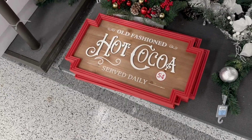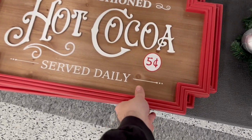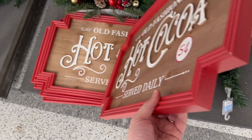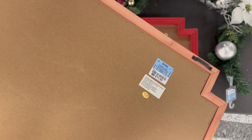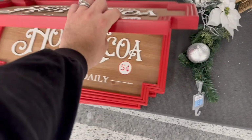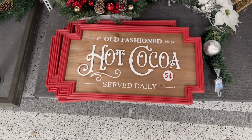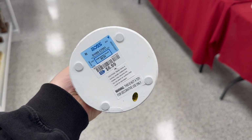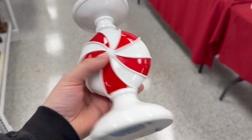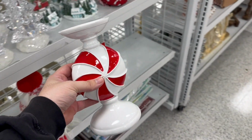Now, this hot cocoa sign was everything. It's absolutely gorgeous, you guys, and again, not bad for the price at all. So that was a really nice piece. I absolutely love it. For those of you who are making hot cocoa bars or coffee bars, decking your coffee bars for the holidays, definitely head to Ross. This was such a cute candle holder. I love that big peppermint candy.